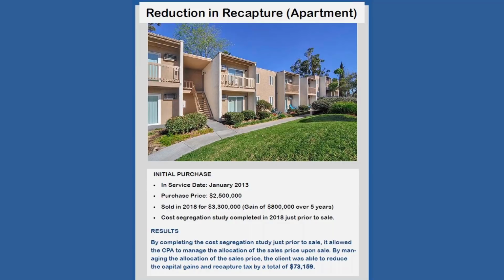And we completed the cost seg study, and we'll walk through the numbers here, but basically when all this stuff flows out, there was a tax savings upon sale of about $73,159. So when you sell a property, you pay your capital gains tax, which is usually 20 or 15%. Sometimes it could be 0, but typically it's 20 or 15%. And then you pay a recapture tax. Those are the two taxes you pay upon sale.